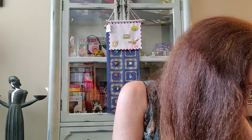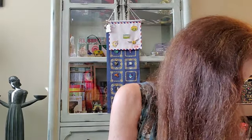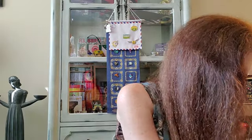Okay, we've got some, looks like some paper replicas down here in the bottom of the box. Oh, more things, more magical things. Socks.